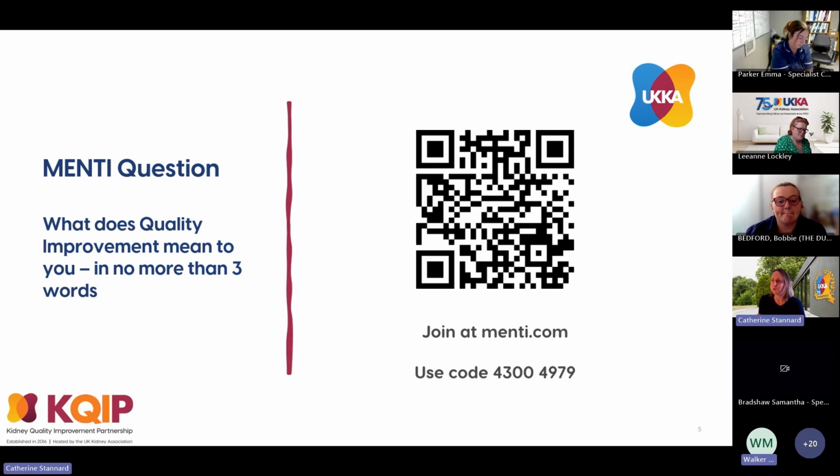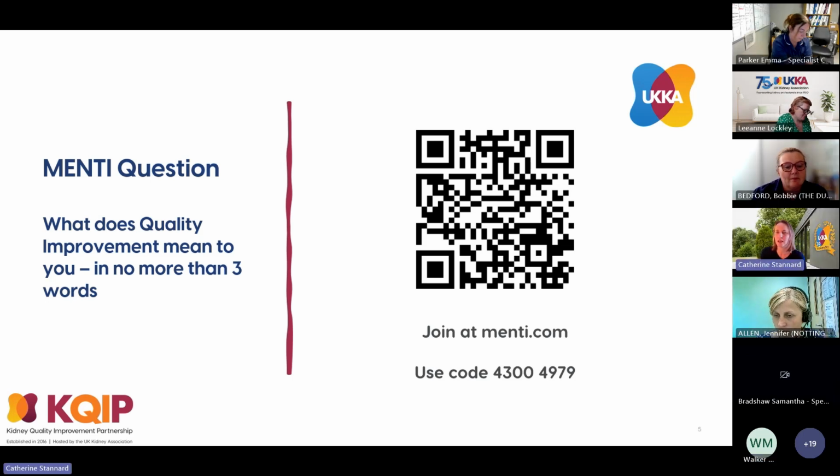So the first thing I want you to do is think about what quality improvement means to you. I'm sure some of you will have used Menti, but not all. If you have access to a website, go to menti.com. It's an easy thing to remember, menti.com, and you can use this code that's on the screen here. Or you can use the QR code and just think about what quality improvement means to you and try and write it in no more than 3 words. If you can do that now, I will open the word cloud and we'll be able to see your answers in real time.